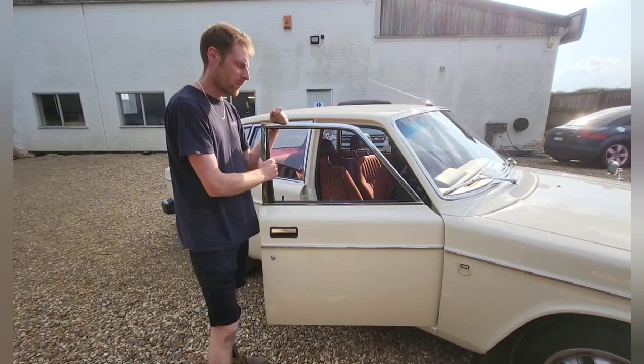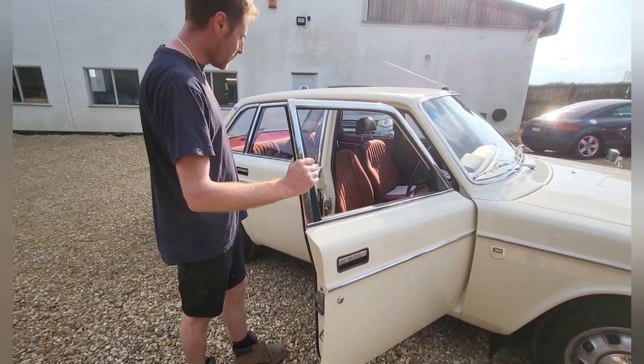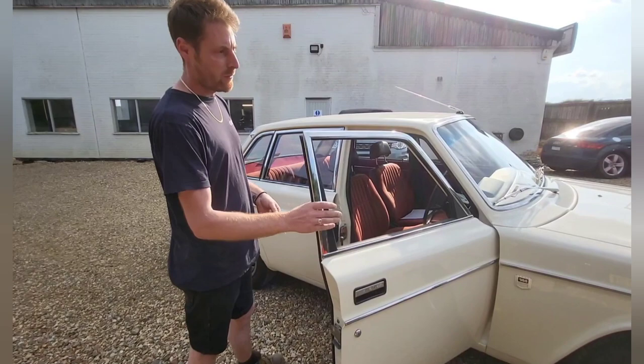You'll never see all the hours that have gone into these projects. You'll never see that we've had all the doors off, we had to bare metal the sills to remove all the surface rust, anything that was coming through that we thought was going to come through. It's just hours and hours of work, stripping and cleaning every component that we took off, and it's got to go back on again.